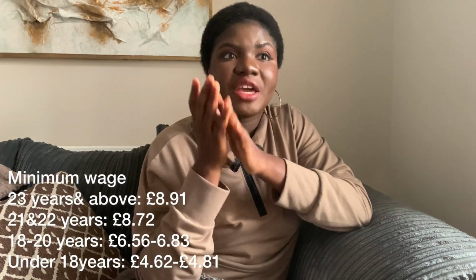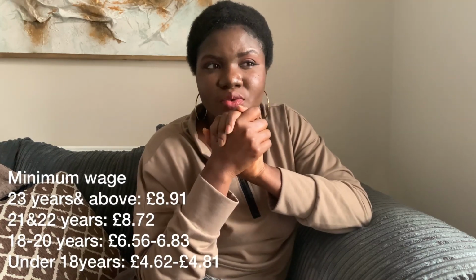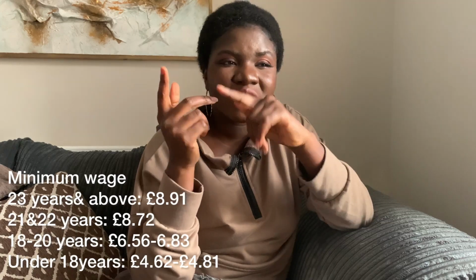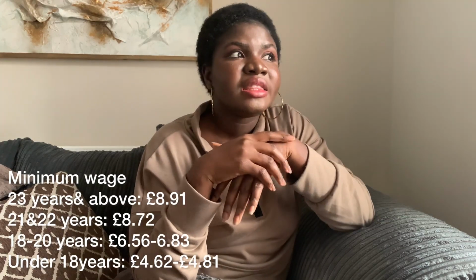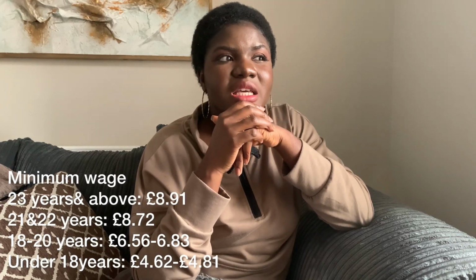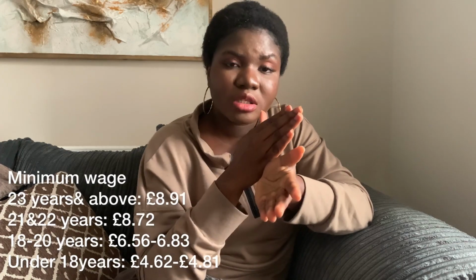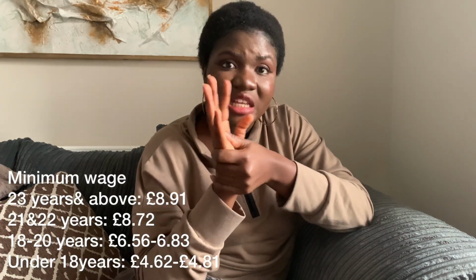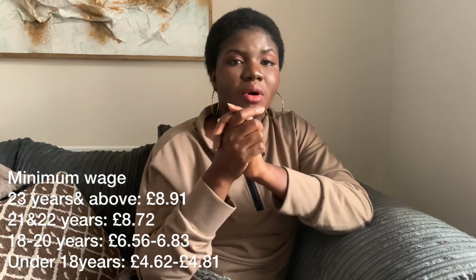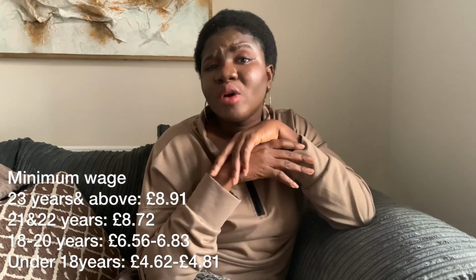So if you're between 21 and 22, I think it's about £8.72, but I think there's going to be an increment, or there has been an increment, I don't know yet. If you're 23 and above, you'll be getting, I think, at least £8.91. But now I think they're moving it to £9.50. I don't know if that's been put in play now, but there are some organizations that will pay you way more than that.